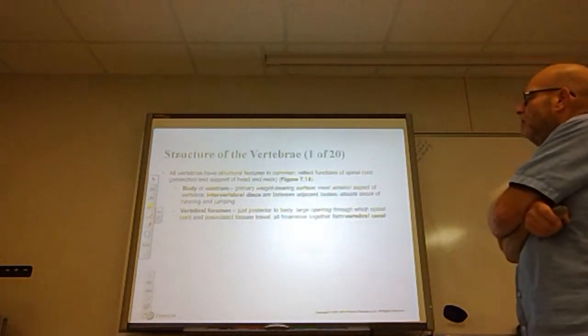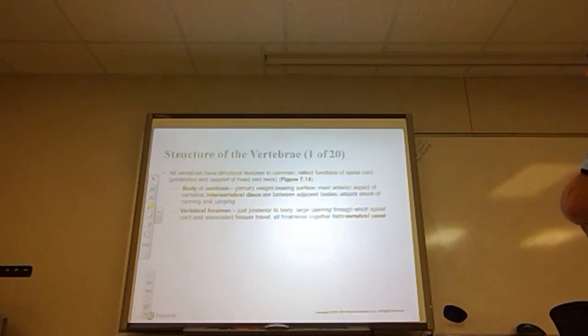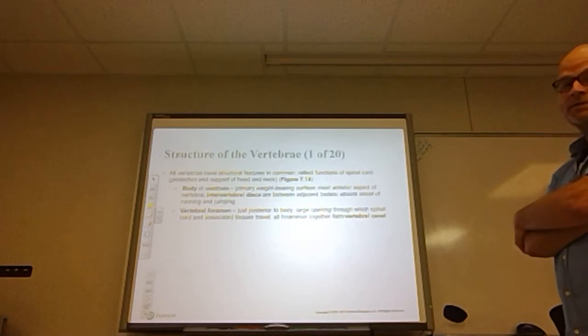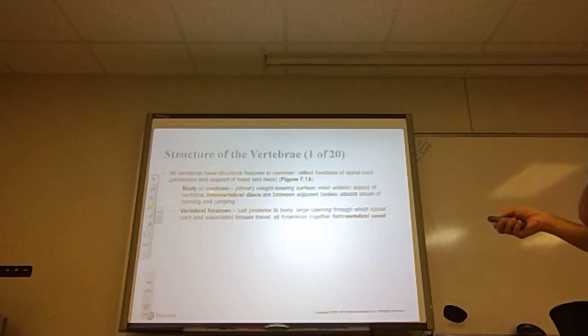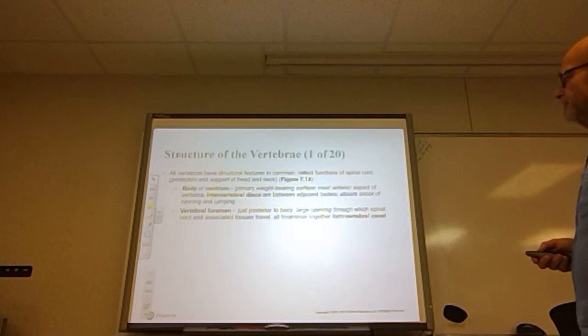The vertebrae all have structural features in common, which reflect their functions of protecting the spinal cord. They also all have some unique structures as well. So they all have a body, or a centrum, which is the part of the bone that's going to bear most of the weight. It is generally the anterior aspect of the vertebra. The discs are between adjacent bodies, and the vertebral discs are there to absorb the shock of running and jumping.